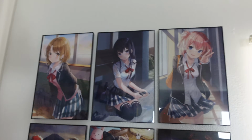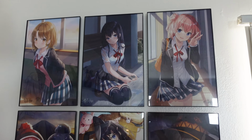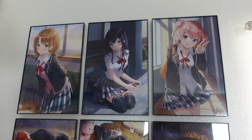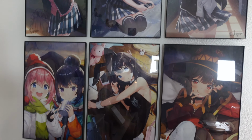Looking up here, we do have the Hitsukuya art shrine, I guess. Hitsukuya is my favorite artist on Twitter, at least. And we have the Oregairu girls up there. We have Yuru Camp over there, Mai Sakurajima, and Megumin over there.